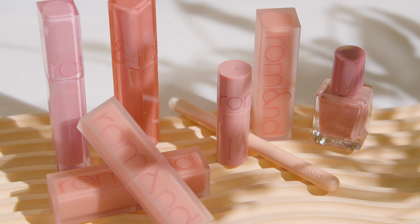Moon, prism, power, makeup. Right. Moon, prism, power, makeup.